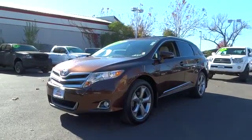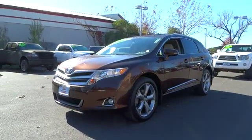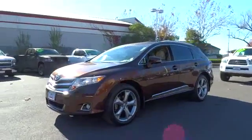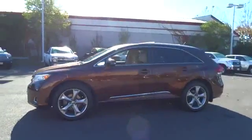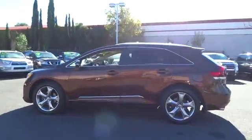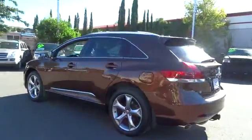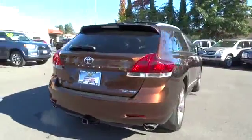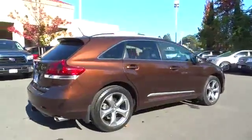2013 Toyota Venza. Toyota Venza blends the attributes of a crossover SUV with those of a wagon. Venza boasts a spacious interior, a powerful and efficient engine, a pleasant driving demeanor, innovative interior storage, and strong crash test scores. You're more than one thing, so is Venza.